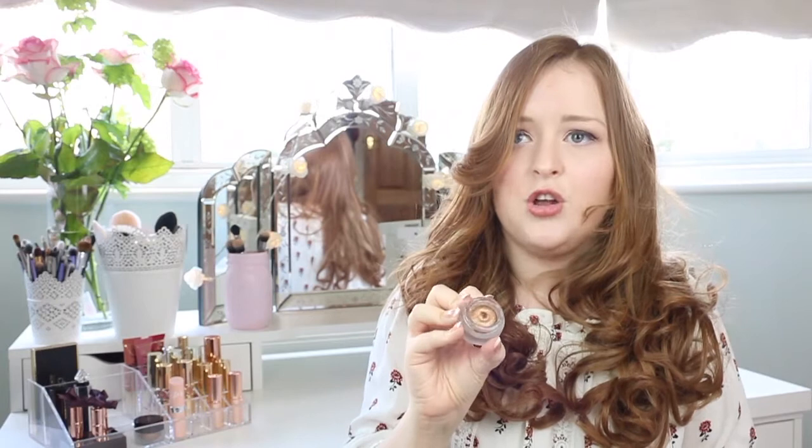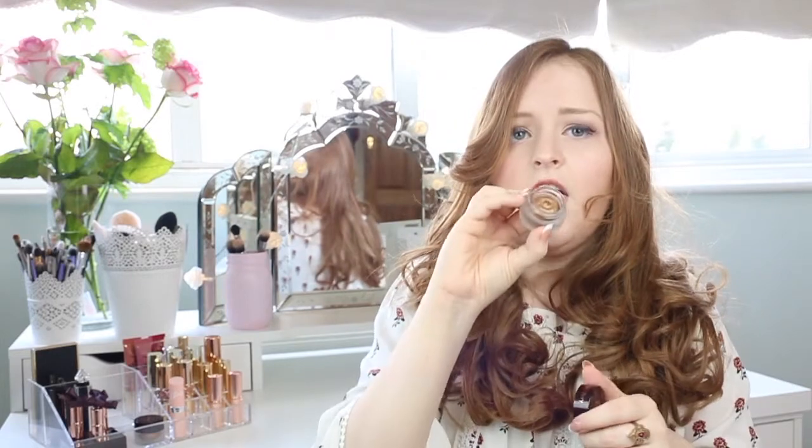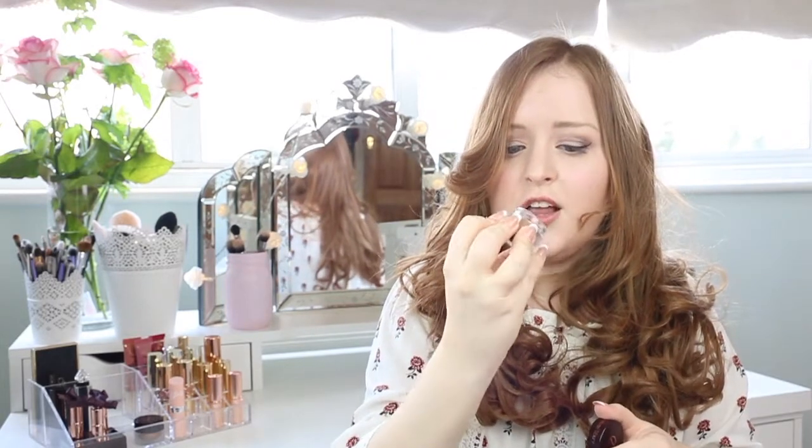So if I haven't got a lot of time in the morning, maybe I've slept in or something, then this is a great product to use because you can just have a little sweep of colour on the lid, blend it out a little bit, and you're pretty much good to go, which is why I like it. And Betty is a really pretty gold colour. It's got nice amber tones running through it as well, but it's such a lovely colour.